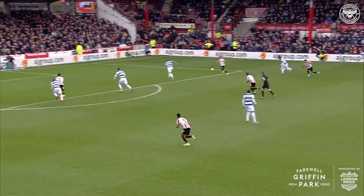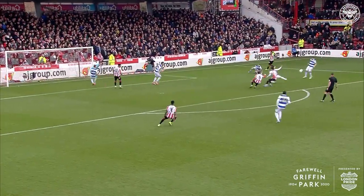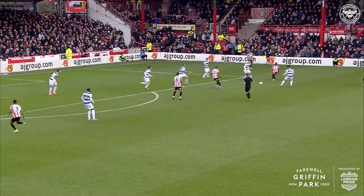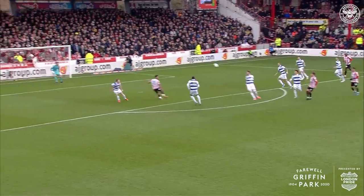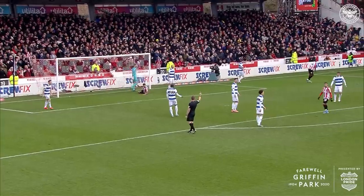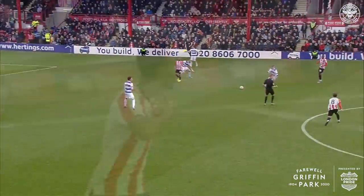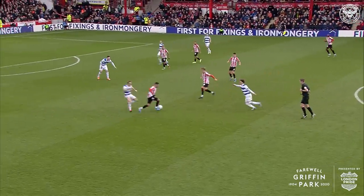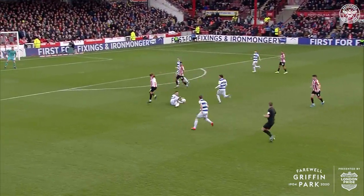Norgaard. And Mbeumo will pick up. And Mbeumo's ball back. Didn't quite reach Benrahma. There's De Silva again. Jensen. He's picked out Rico Henry! The flag was up. Cameron managed to get a touch on that, a decisive touch for Queen's Park Rangers, otherwise Lumley could have been in trouble again.